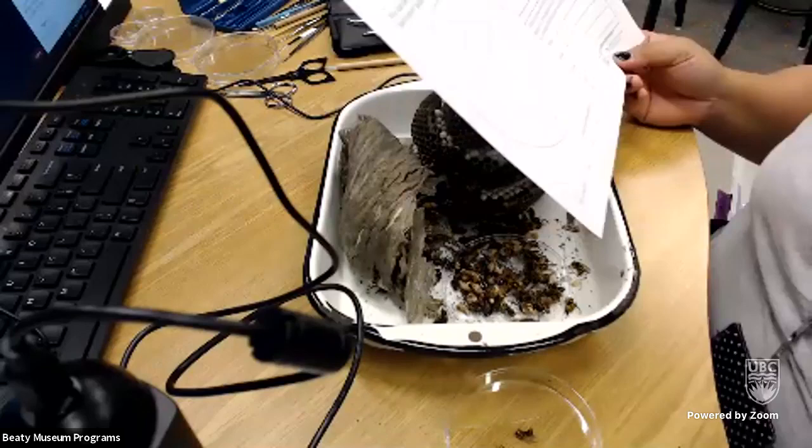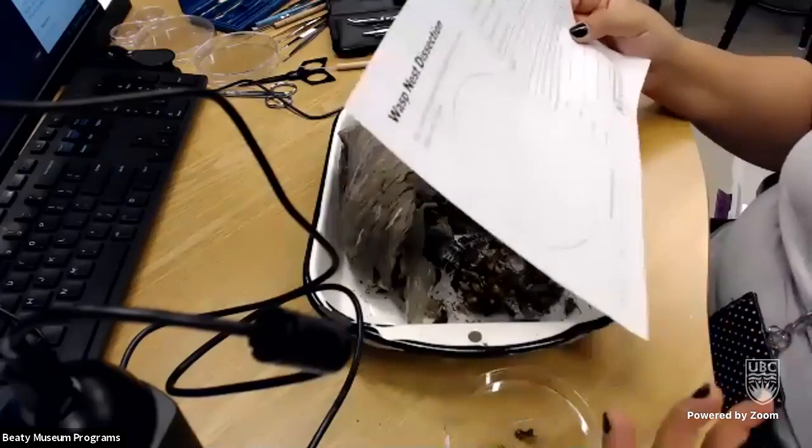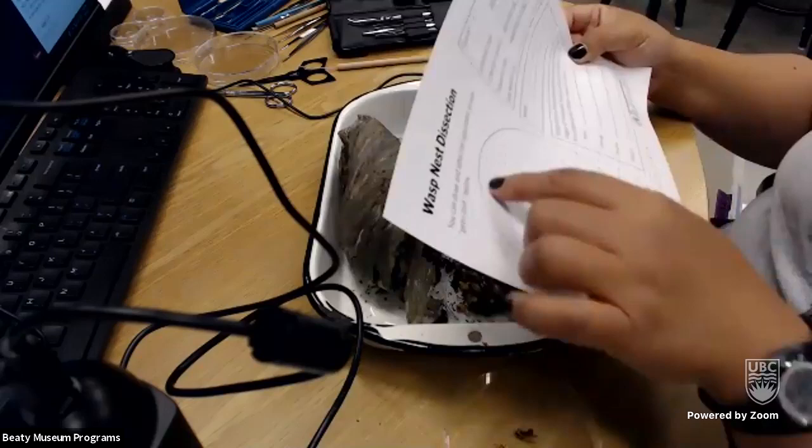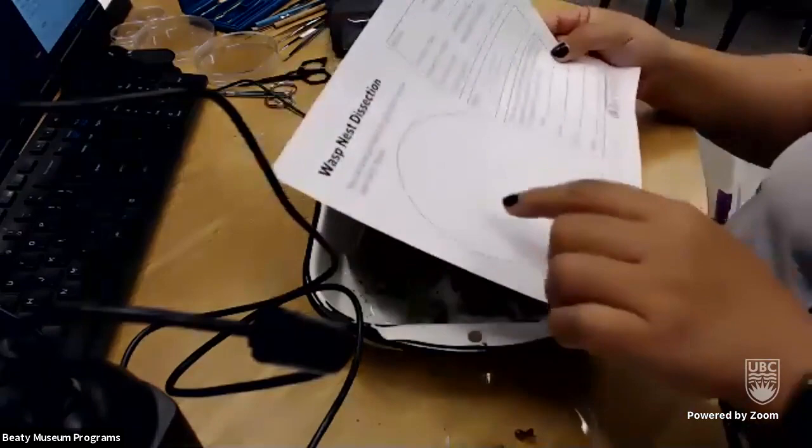So number one, we've already looked at the nest a little bit. If you have an observation about the nest, or if you wanted to draw a little bit, we talked about the lines or the stripes and where they came from. So maybe you might want to draw some of the paper covering of the nest in your circle. You might want to make a note about something about the nest there.